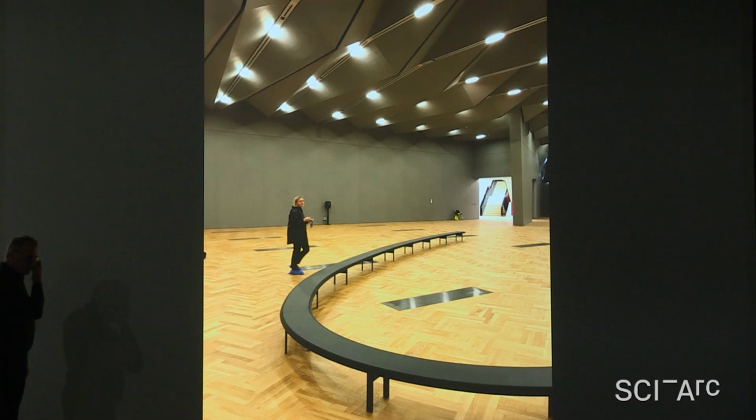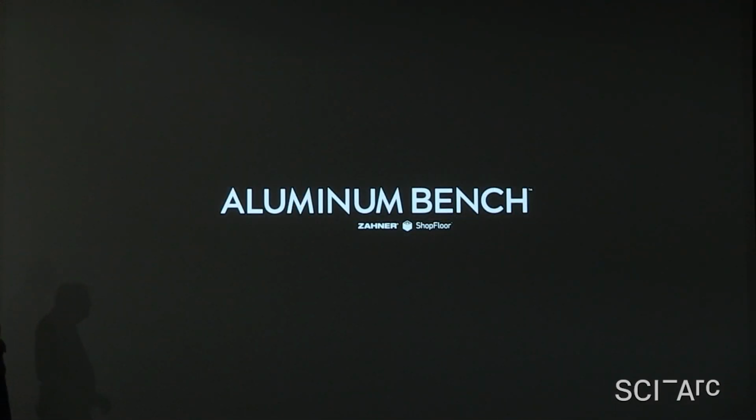We get into working with designers and other things. This is Jonathan Olivari and a group we started called UFP. This is in the VA. And it's what we call the aluminum bench.